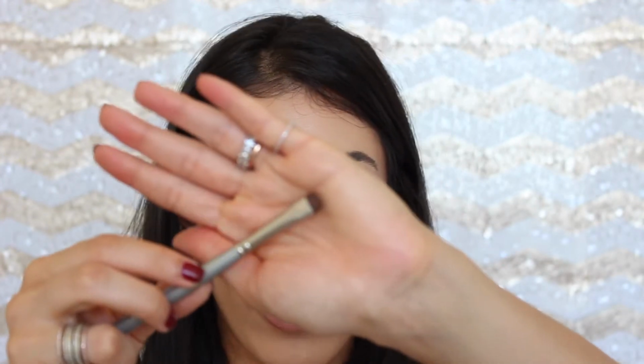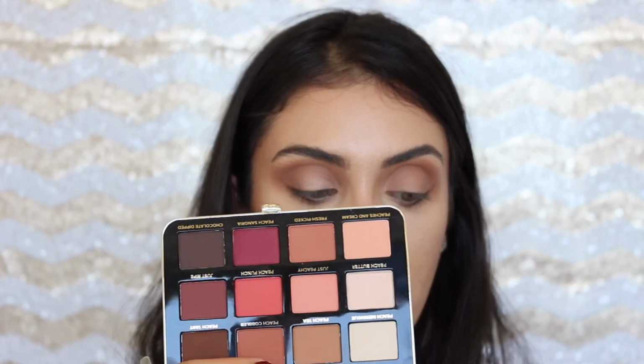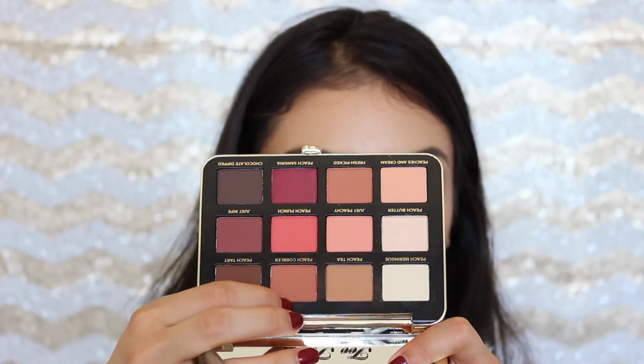Taking an old brush from Sephora, I don't even know what it's called, but again, I'll link it if I can find it on Sephora's website. This is probably like 10 years old, if not older. I'm gonna go in with Peach Cobbler and Peach Tea. So I'm basically gonna take those two lightest colors that we used, mix them together to blend out the Peach Tart.